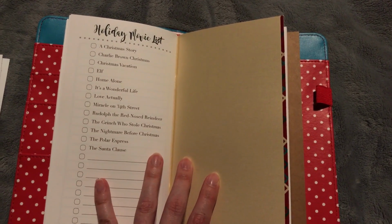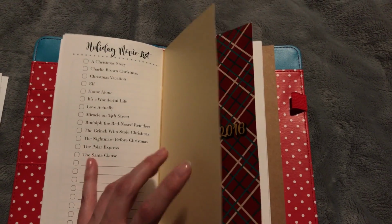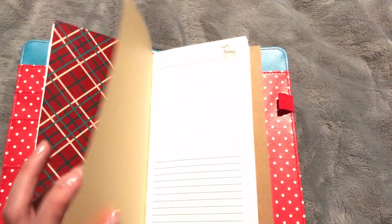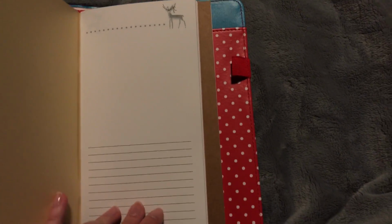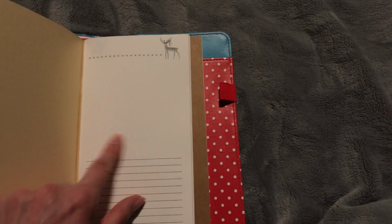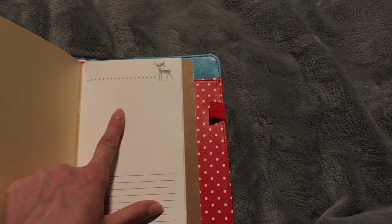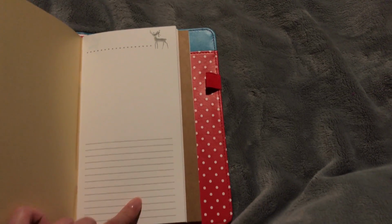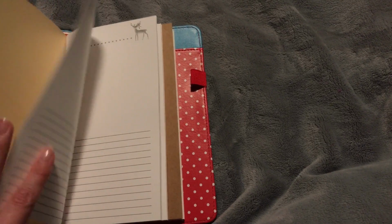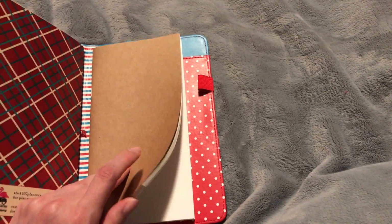And this is kind of awesome too. I like this. Some good jumping off points if you can't think of what you might like to watch. This is just a good spot to journal, or if people send cards with photos, or it was a really pretty card, you could cut that out and paste it in here and do a little bit of journaling. And every page is the same. And of course, then there's the blank one.